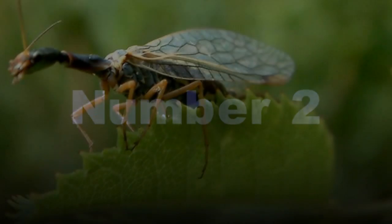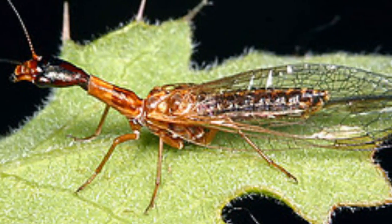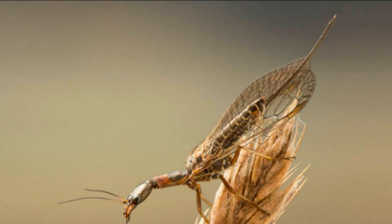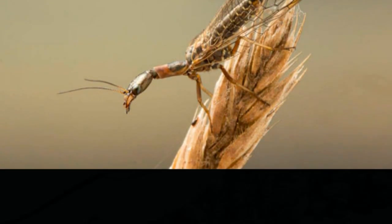Number 2. Raphidioptera, or snakeflies. There are only around 250 species of the order Raphidioptera known to man. It's a fairly small group for any insect order, and there seems to be little variation between species.